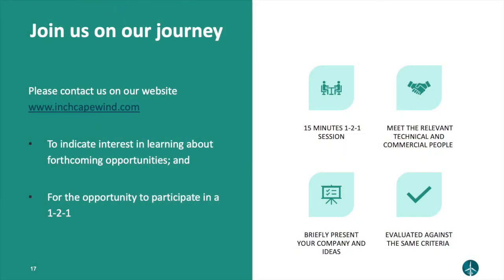So how do you go about joining us on this journey to deliver the Inchcape project? Well, firstly, please go to our website and you can find some links in there on how to get in contact with us. And following on from that, we'll be able to offer you a one-to-one session. So where you'll be able to initially describe to us what your products and services are, what you can bring to the project, and also what your ideas and innovation are that you perhaps would like to develop in collaboration with the project team. So at these discussions, you'll be able to meet the relevant commercial and technical personnel who will be able to discuss and understand and take forward these ideas.